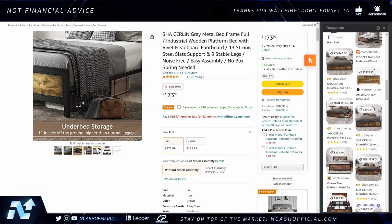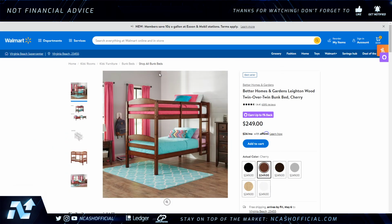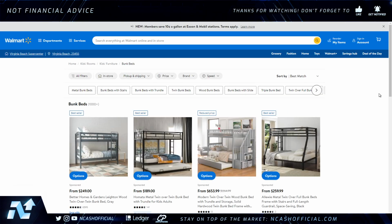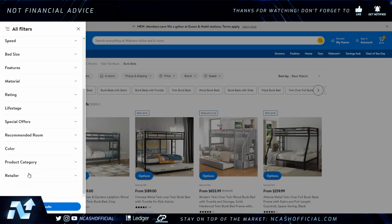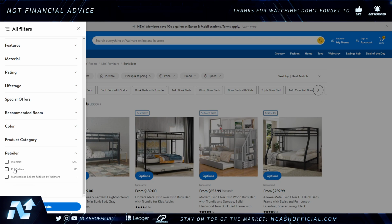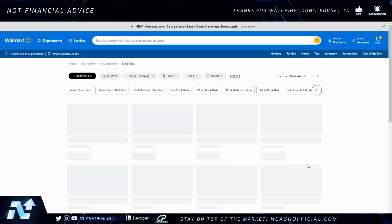You want to just look through and find an item that you can drop ship off of, again, Walmart. Like, for example, if I shop all bunk beds, it doesn't even have to be specifically that one. You could also go to all filters, and you can go to retailer, and you can go to either pro sellers or Walmart. Sometimes the pro sellers are the better option because it will give you a better deal. Or you can go to special offers and go to reduced price and clearance and also rollback. And this gives you a little bit of a better price on some of the items.